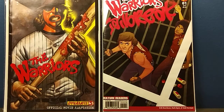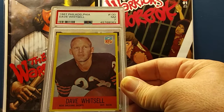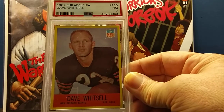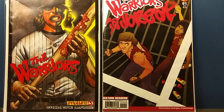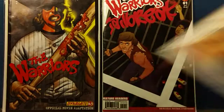And now we're starting to get into some a little bit more vintage, some older stuff. This dude, I think it's Witzel. I don't know how to say his name, so I've already butchered it, but got this in a 67 Philadelphia. He was a pretty good defensive back for the Bears, good enough that he got voted on to the all-time greats. And out of 55 Bowman, Ed Brown rookie in a 6.